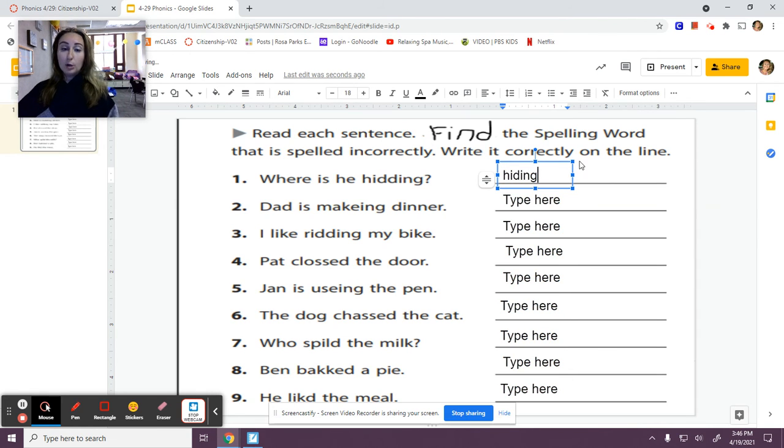And Mrs. Thomason purposefully did not put a word bank on this one because I want you to look for which word is spelled incorrectly. And I want you to be able to spell it the right way. So part of it is finding out that hidding is not correct. But the other piece is being able to spell it correctly, just like you'll need to for a spelling test or just in real life. So there's no word bank. So if you need to remember the spelling words that you have to choose from, you might want to rewatch a video, or you can open up your sort from Tuesday.